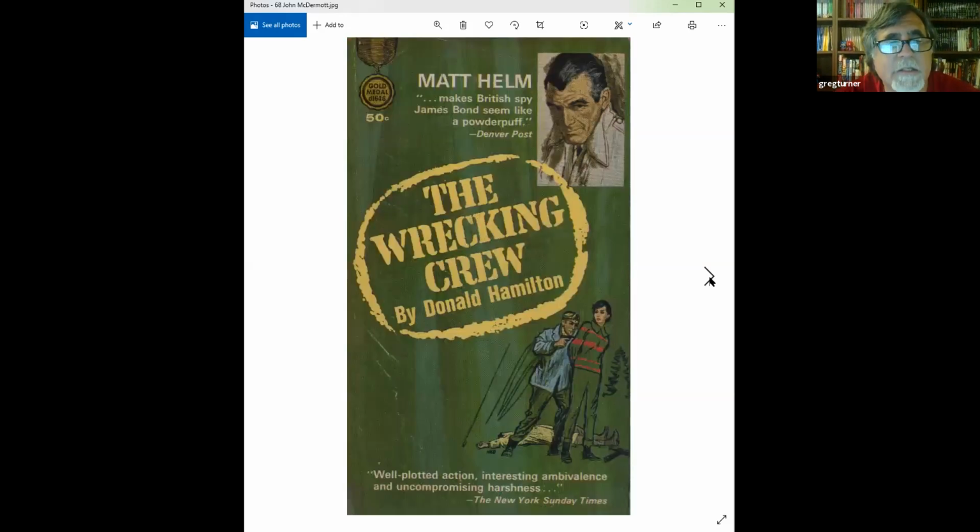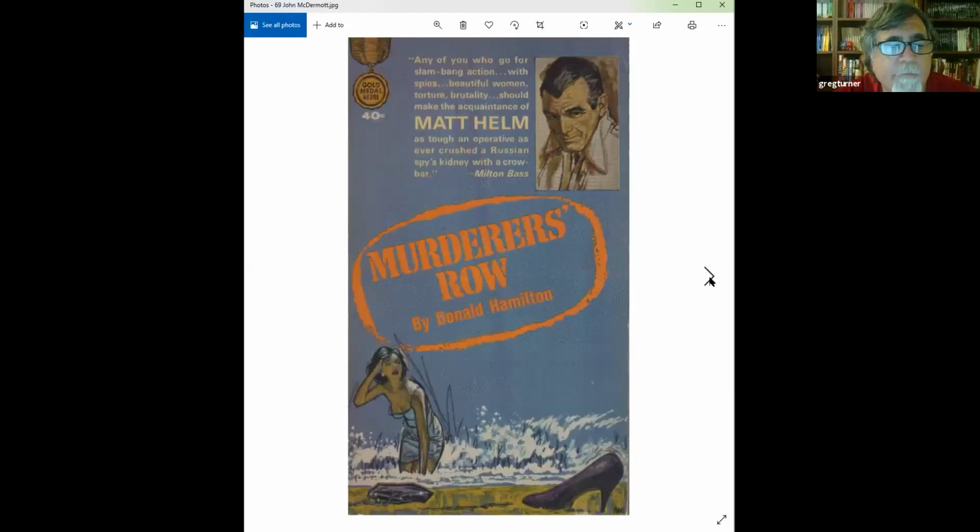Here's another book in the series, The Wrecking Crew. You can see kind of the same work. Remember that movie? After that, Murderers' Row. Again, a woman in the surf with one shoe in the foreground. Maybe not the best artwork, but again, you see the character up in the upper right corner. So that's kind of a trademark for these books from Gold Medal and other places, Avon, and then the artwork down at the bottom with the book title and the author's name right prominently in the middle. Yeah.